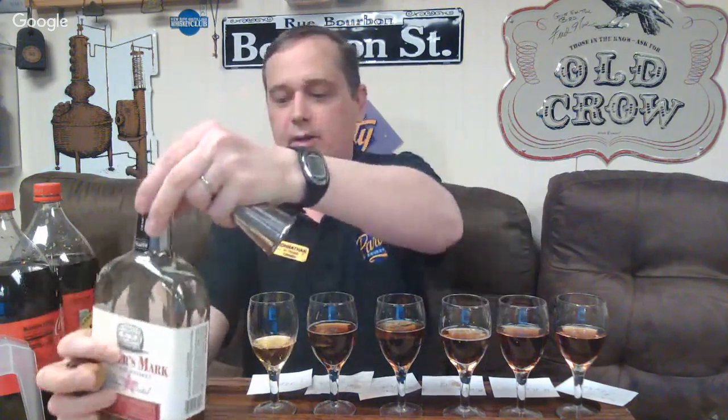And up next, I'm going to be doing the Cooper's Craft. This is the dark horse of the Party Source. We think this is an unexpected gem. It has been very nice, but in order to make sure everything is fair in the mixing, I am doing a half-ounce pour of bourbon, 1 ounce of cola, and then an ice cube.